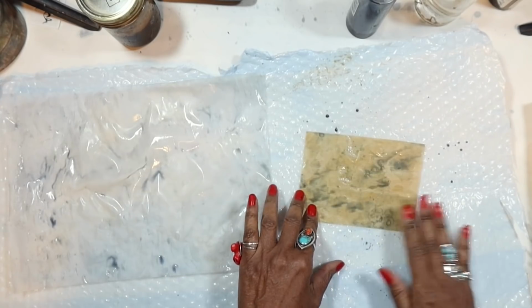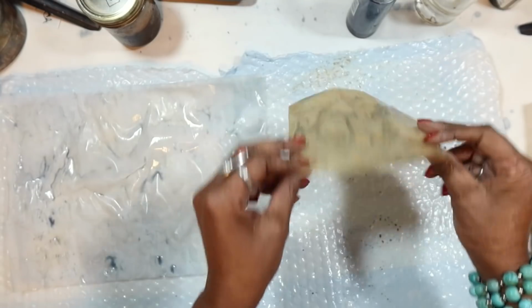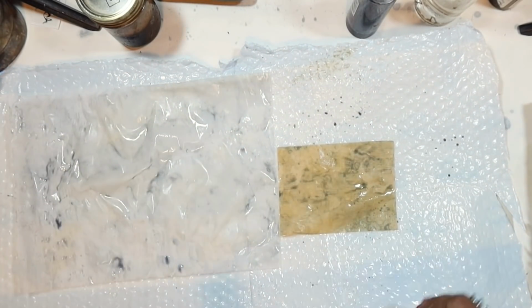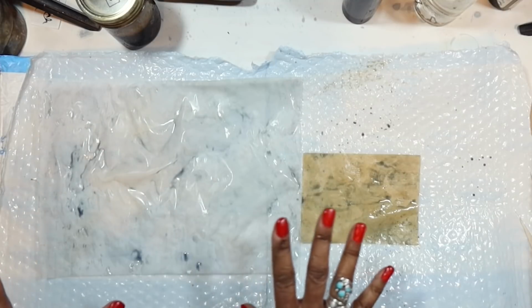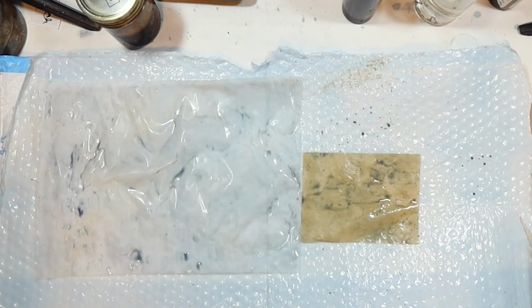And then we're just going to let it sit here. So yeah, we'll let these dry because I just want it to be a nice little translucent background to work with. And just that little subtle coffee in there just gives a little bit of brown without making it too intense. So we'll let these dry and I'll be back.